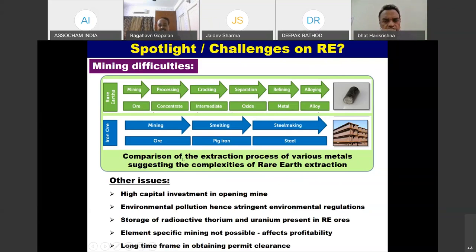So that's the challenge I put here, a comparison of the extraction process of various metals, showing how complex rare earth extraction is. This is where IREL is also now working. And it's going to be tough for each rare earth element. Sometimes, for samarium, the technology may be different. Or for neodymium, the same technology cannot be used.